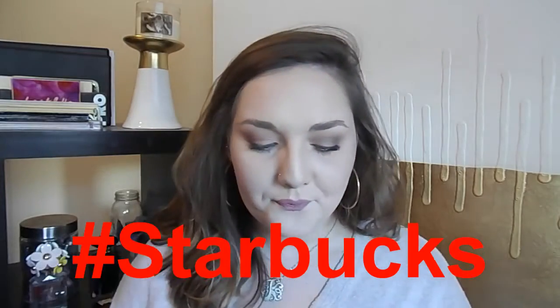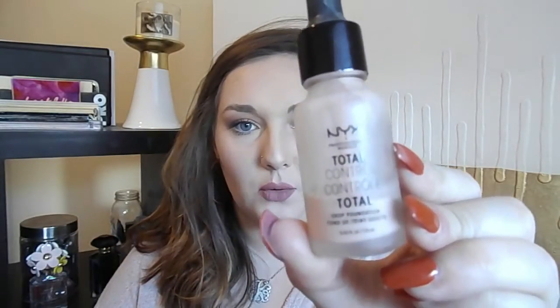The next foundation is one that I really liked when it first came out, and then here recently I just picked back up on it and I don't really care for it much anymore. I noticed that it clings to my dry spots around my nose and I don't like that. It is the NYX Total Drop Foundation. I'm in the shade Light, and I do have the brush that came with it. This is what I use to apply.